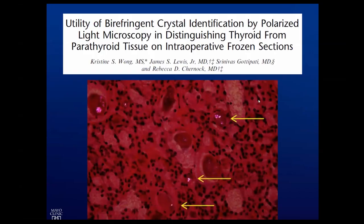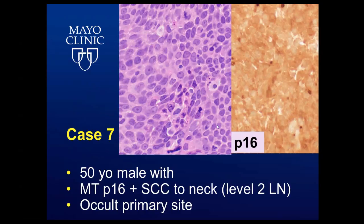You could try and polarize the tissue, because if you do find crystals, that is going to favor thyroid tissue. You should not find crystals in parathyroid, but about 70% of thyroid lesions have crystals. Now, the case I just showed to you did not have crystals, so it would not have been helpful in that case. So case 7, very common situation.